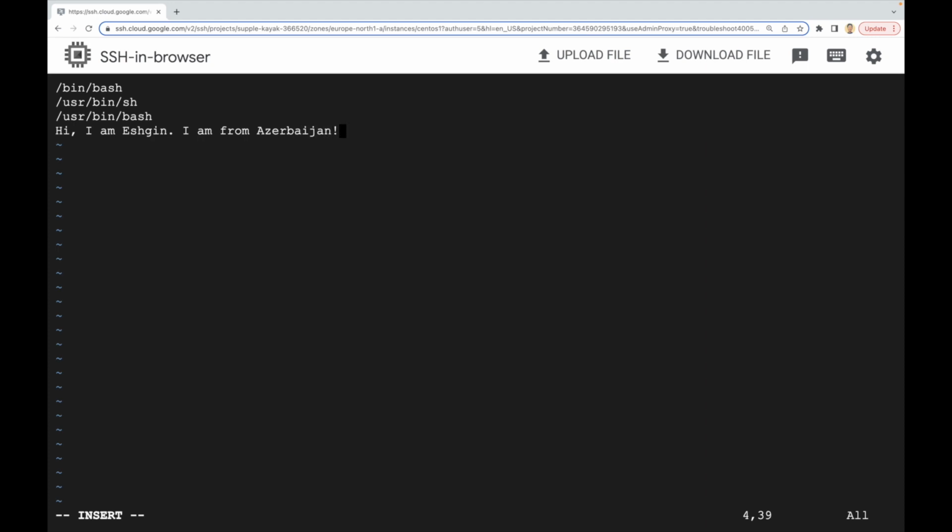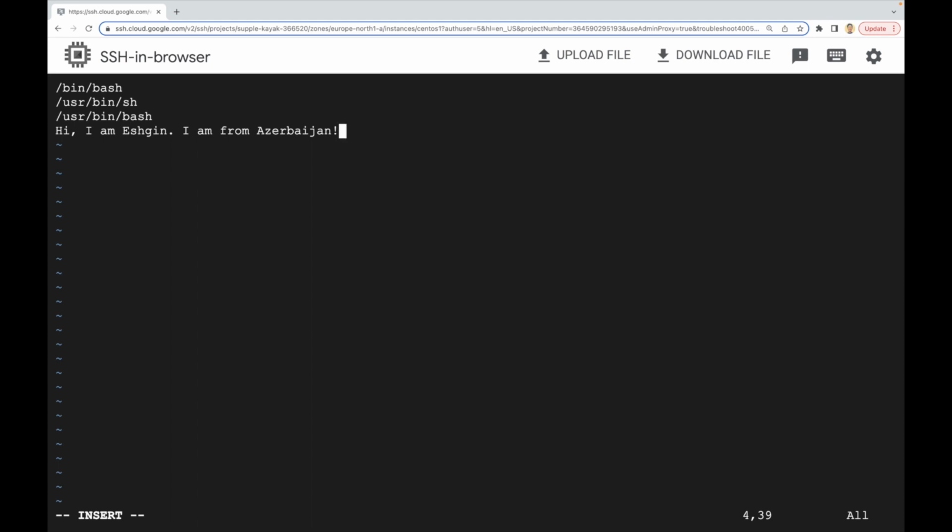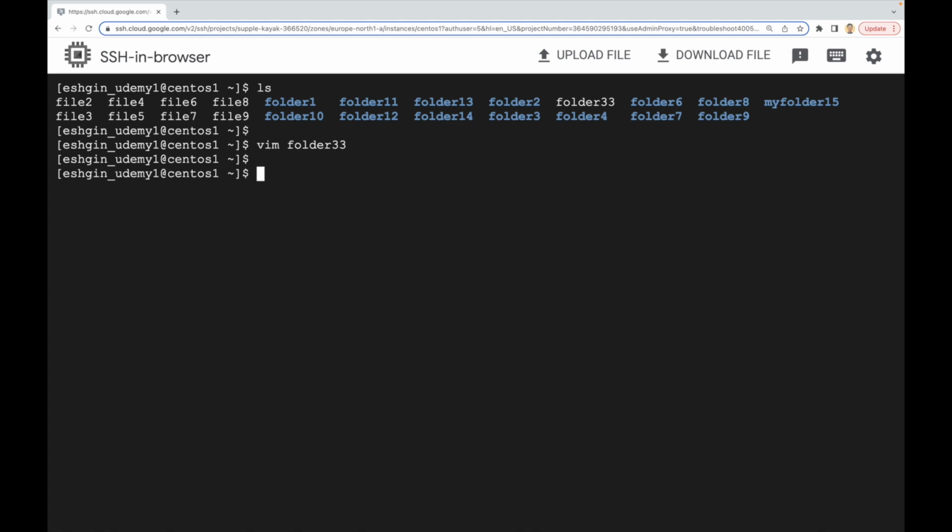If you want to save this file, you need to switch to the command mode. You cannot do it while you are in the insert mode. To do so, you need to press the escape key for switching from insert mode to the command mode. To save this file, I'm going to press the escape key and then write colon and then w and then q. w is used to write the changes and q is for quitting after saving. And now let's press enter. So it already saved the file and quit. I'm going to read this file again. As you see, we have 3 lines and the last line that we just added.